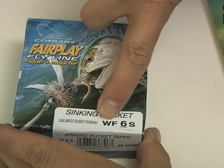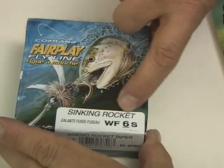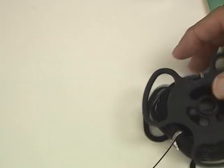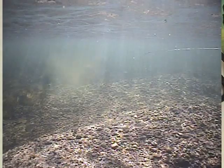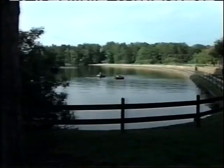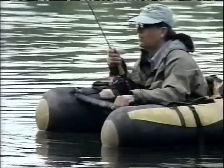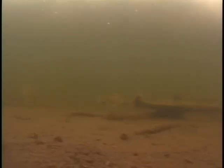As a beginner, you may not think you need a sinking line. However, it's a good investment, especially the Cortland Fairplay that is very reasonable. Because if you're a warm water fisherman going after smallmouths or some of the panfish, or even fishing some of the lakes, you're going to need a sinking line to get down to the fish. Especially if you have a float tube and you can get out in the water, you don't have to cast far with the sinking line, and moving the fly in the water will be very similar to maybe spin fishing that you've done before.